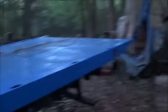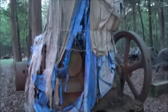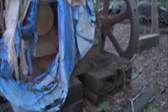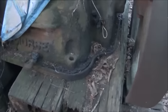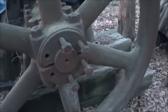All right, folks, we're back for the big one. Lordy, lordy. She's a big one, too. First things first, I did bring my jacks. Probably going to jack this back half up. I'm going to go ahead and get these nuts off, knock these bolts out, throw some wedges in there, try to pull that flywheel. We'll see how that goes.